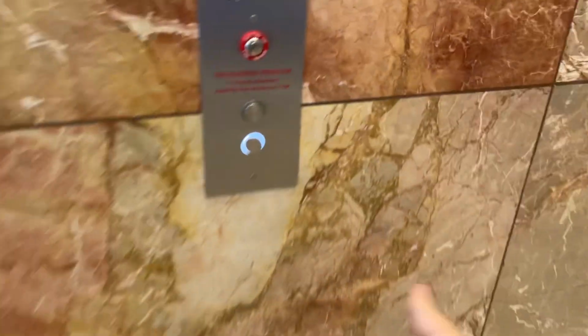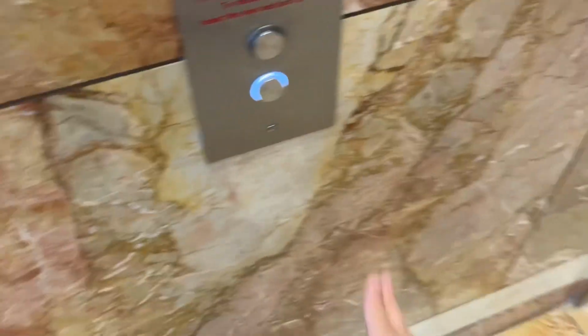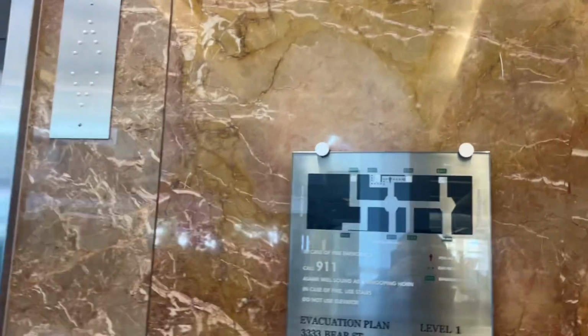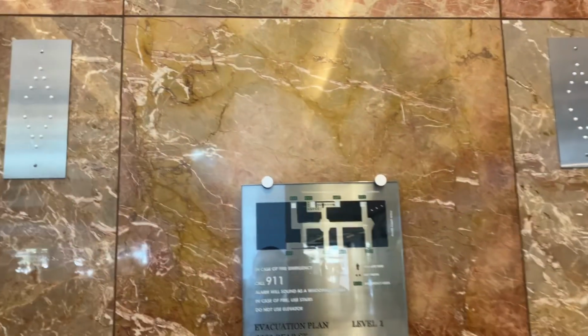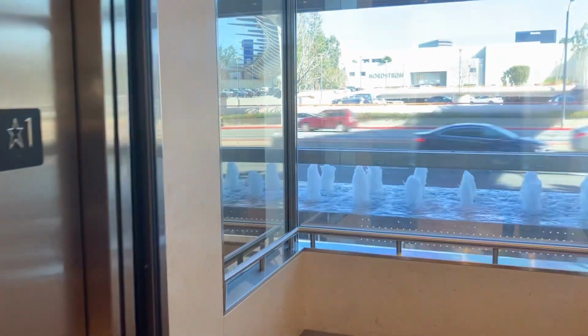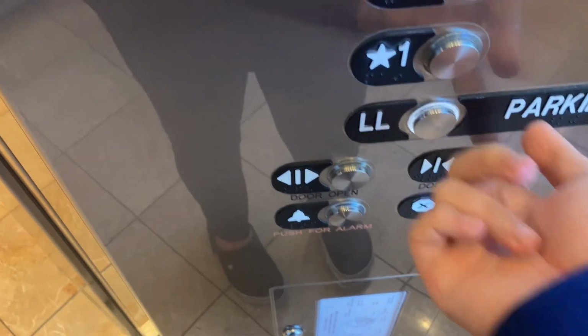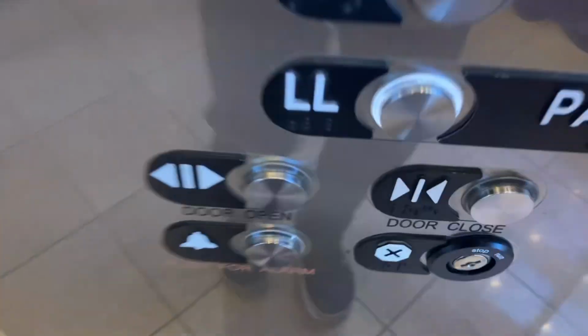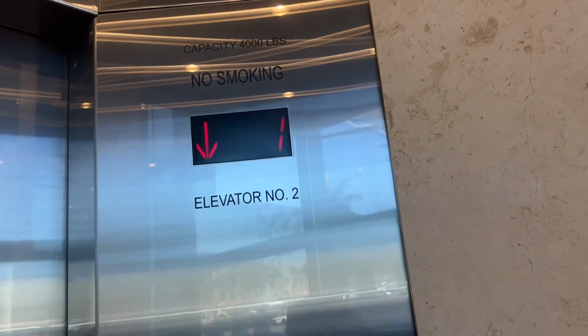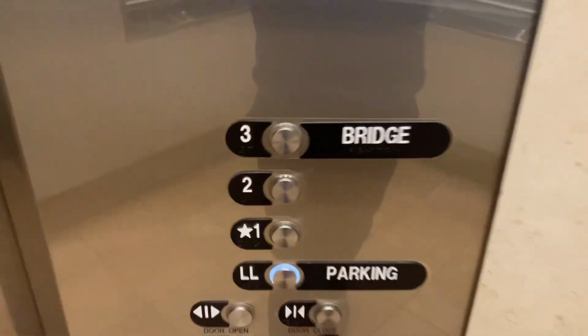Start by going down. This one. Bring it on to L. Yep, these are Otis. You are O. We're gonna go up to 3.